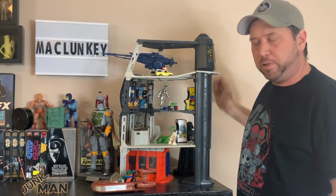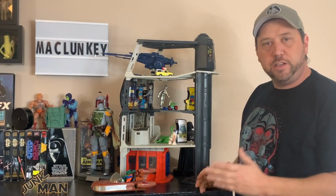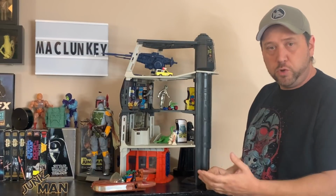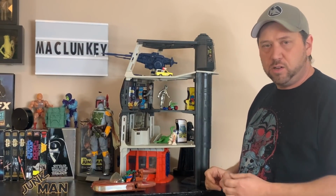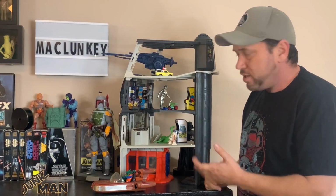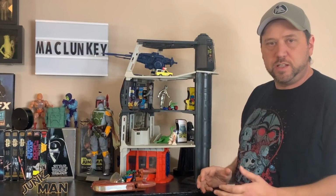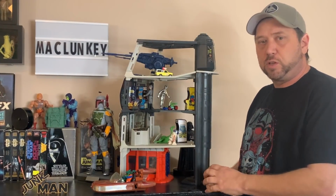Kenner Death Star playset. It's a thing of beauty, isn't it? And if you were a kid in the United States in 1978, you could have had one or knew someone that did. But if you grew up in Canada, the UK, or other countries, you didn't get this Death Star playset. Palitoy released a different one, a smaller but rounder Death Star playset.